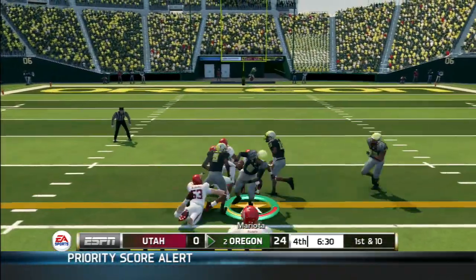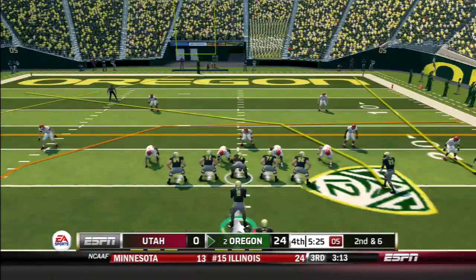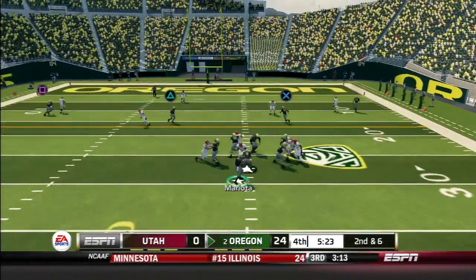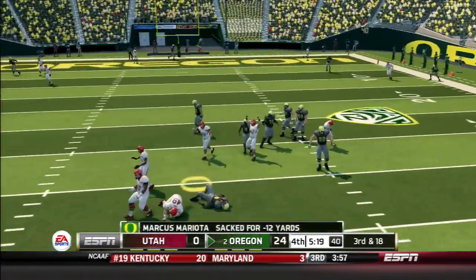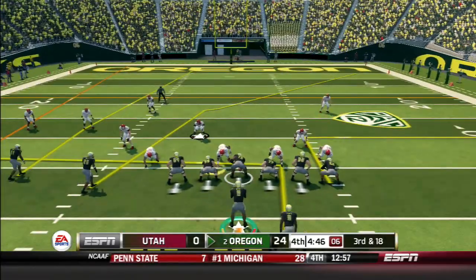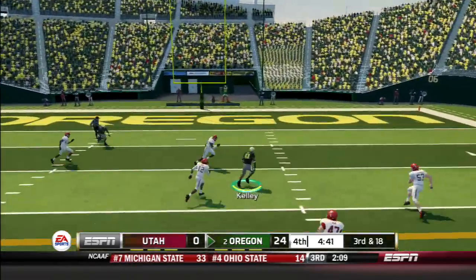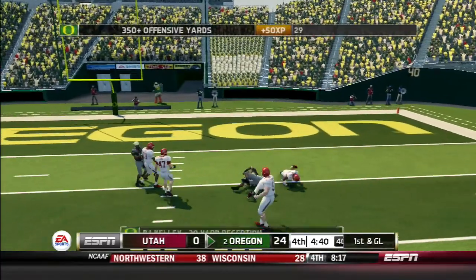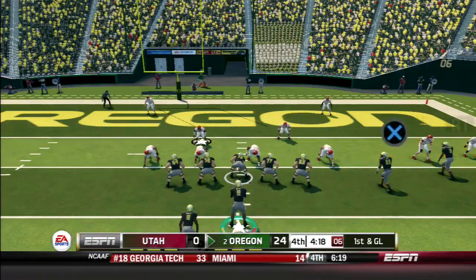Mariota on the QB draw is going to keep this one and gets the first down on the 12-yard carry as we are just dominating the Utes here in this one, but Mariota is going to get sacked here. Couldn't get rid of the ball there. Takes the sack. So now 3rd and 18. We're looking to get those yards back, and we're going to do it. B.J. Kelly with a huge catch. He takes it all the way down to the 5. 30-yard reception for B.J. Kelly.